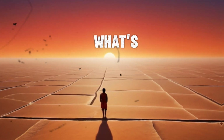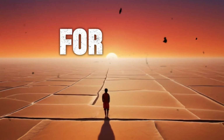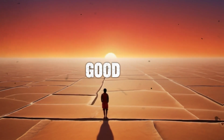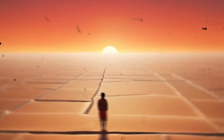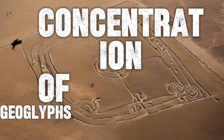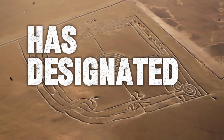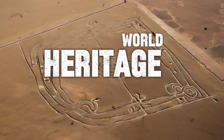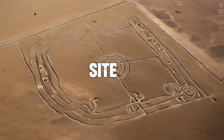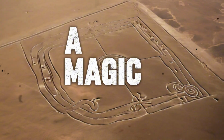So what's being done to safeguard these lines for future generations? Well, there are ongoing efforts, but it's a constant battle. Peru has established a national park around the main concentration of geoglyphs, and UNESCO has designated the area as a World Heritage Site. That's got to help, right? It definitely helps, but it's not a magic shield, unfortunately.